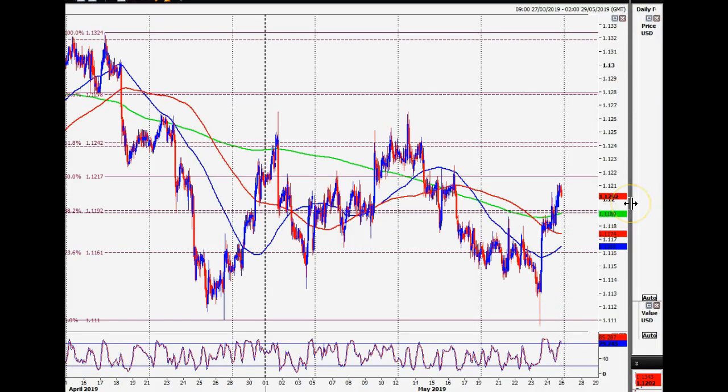Euro US dollar, I suddenly turned bullish on Friday after what we saw on the daily chart. I don't need to go over that again. You can watch Friday's video. So we had our resistance level at 111.85, 111.95. I wasn't certain if we'd break above that straight away. I said it might even be worth taking a short position with a stop above 112.05. But if we got through 112.00, then we definitely have a clear buy signal.